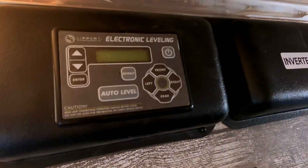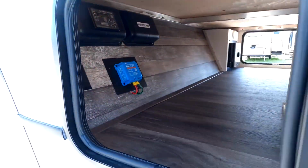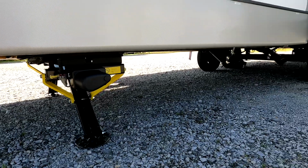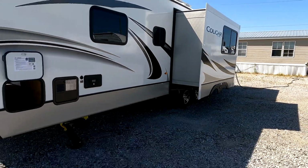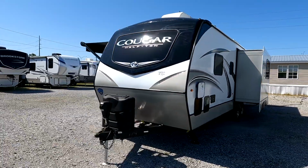4-point fully automatic leveling system. Just by simply pressing a button, the coach will in fact level itself. Quite beefy front jacks on it as well. I'll show you the back ones once we get around to the back. Cable driven slides, sewer connections on the coach. I'm already noticing two. And there is a 6-gallon gas or electric hot water heater found over here.